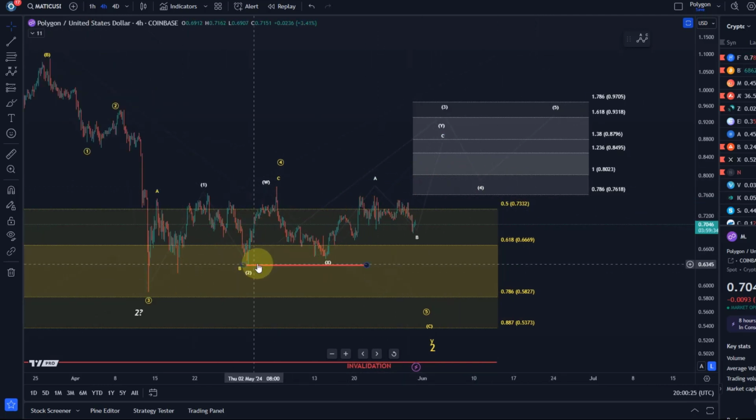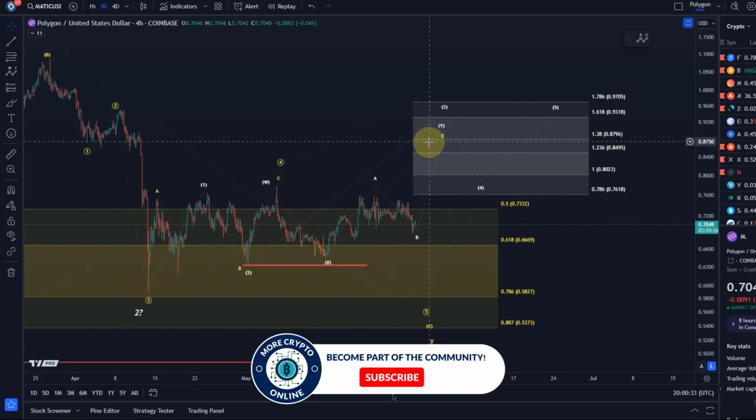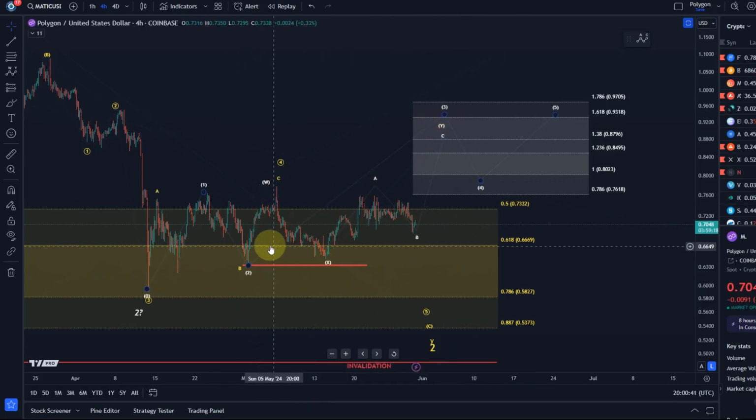So again, I call that a WXY structure now in wave 3. The third wave should reach the 1.38 extension. That hasn't changed: 88 cents. It's very important that this level is reached, but I've now labeled it WXY, and in the Y wave we have an ABC. Very unlikely to have a WXY structure in a third wave.